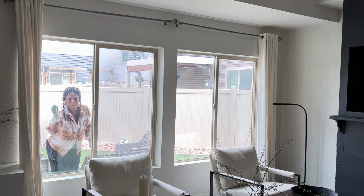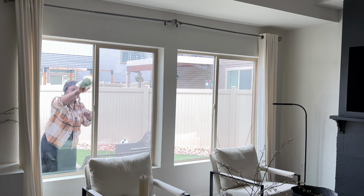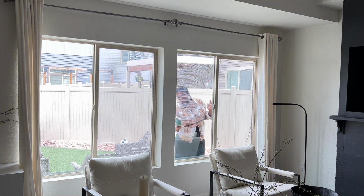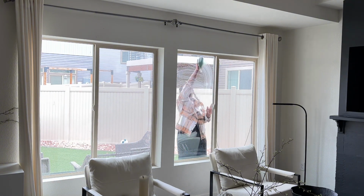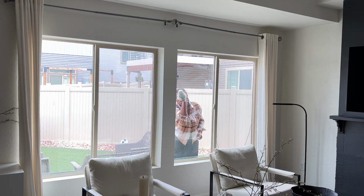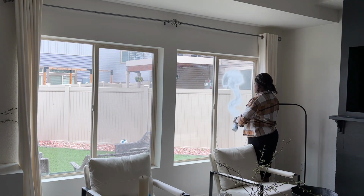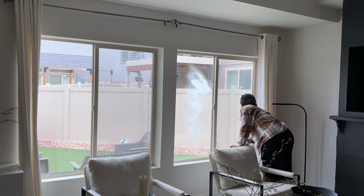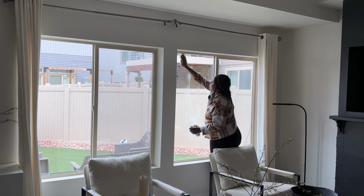So I just cleaned the windows from the inside and outside. Many of you guys want to see these background videos. I come and I just show you how pretty the house looks, but no one sees what I do in the back. So just cleaning the windows, I went in with the regular Windex, and then now I'm using the foam spray, which cleans it better.